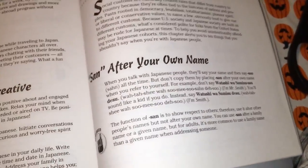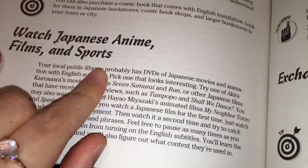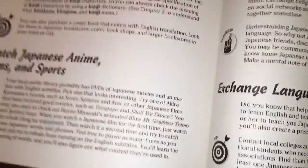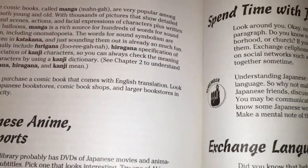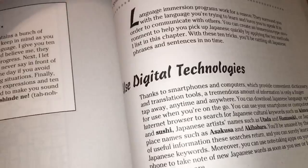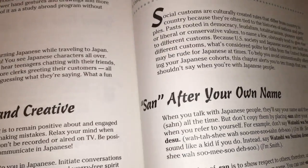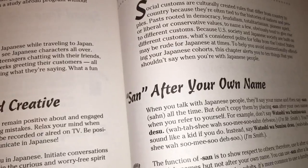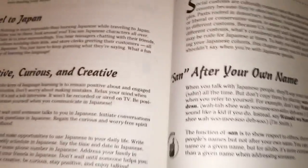I don't know where, but another way to learn this language, or to just pick up something, is to watch Japanese anime, films, and sports, and also read Japanese comics. That's a very great way to do this, to read it in the Japanese language. It's also to play games, because lately the games that I've been playing have been nothing but Japanese, and that's how I picked up more words.